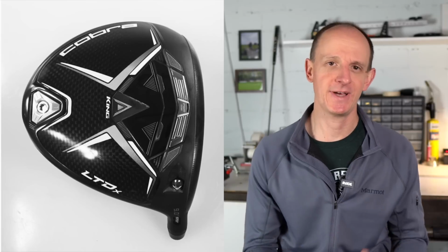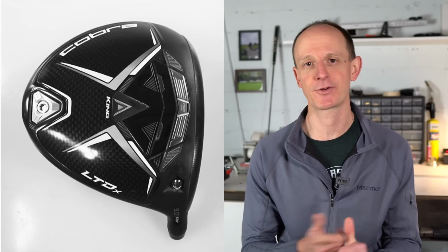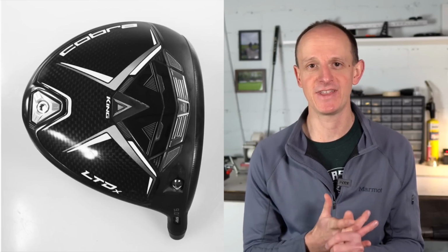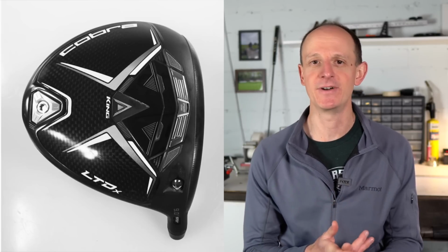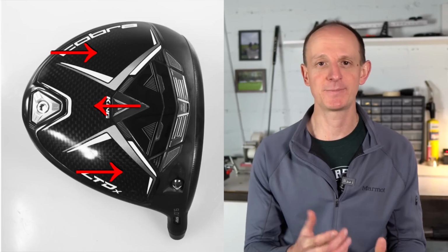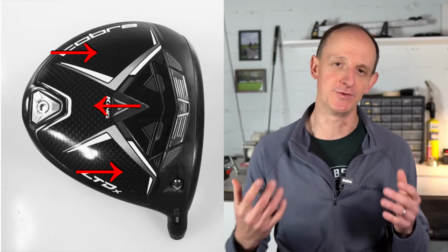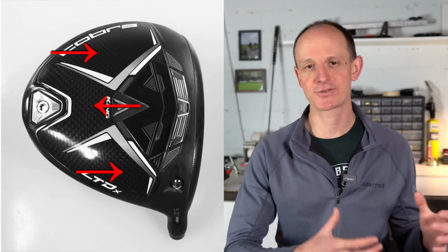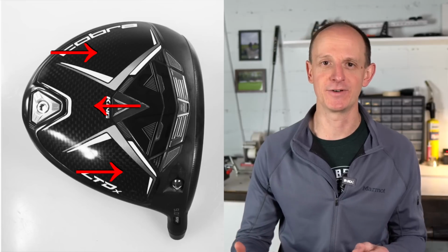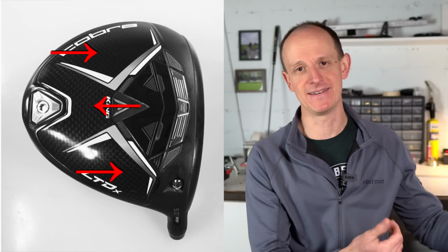This new driver also has plenty of carbon fiber on it. Yes, again, you've got carbon fiber in the crown, but you also see on the sole a good percentage of that sole is also carbon fiber on the toe, on the heel. It appears to be on the back as well. So a large percentage of this driver is made up of carbon fiber, again, allowing for reduced weight, allowing for more discretionary weight to be moved around where they want it. Ideally, it sounds like in this driver, both forward and then also set far back at the back end of the club as well.